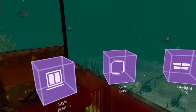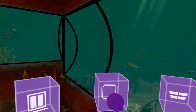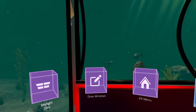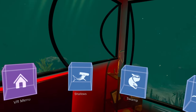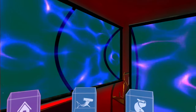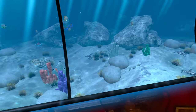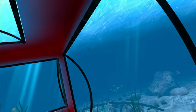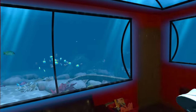But I do prefer... Oh. I prefer this one. This one's better. And you can give it a little glow. See where it's glowing now around the edges? 100%, we'll leave it at that. Draw windows, no. Ooh. Shallows, let's go to shallows. Wow, look. Stuff and crabs. Don't talk about crabs to me. Right. Skyline. You can have that turned on or off, it's up to you.